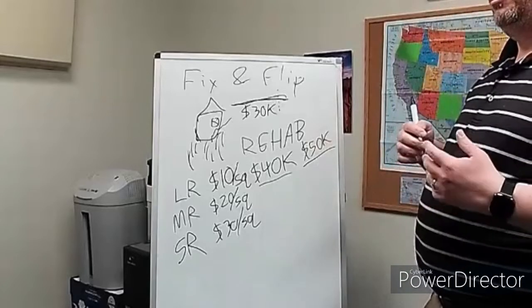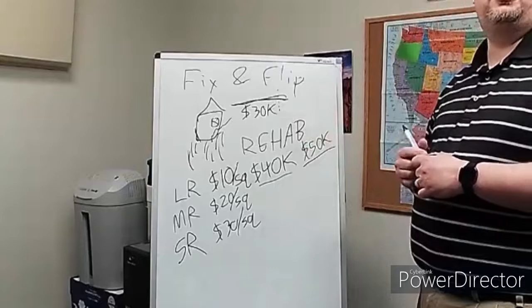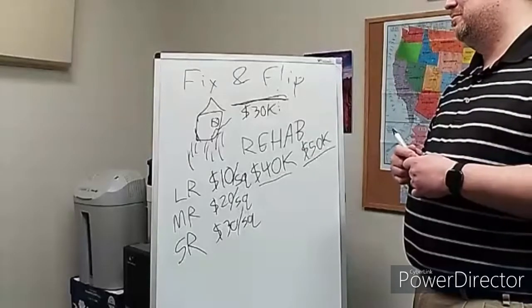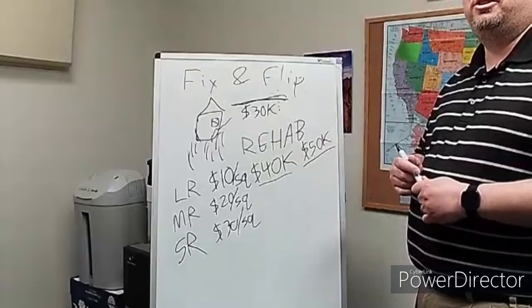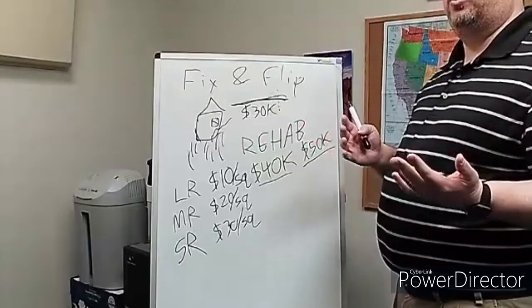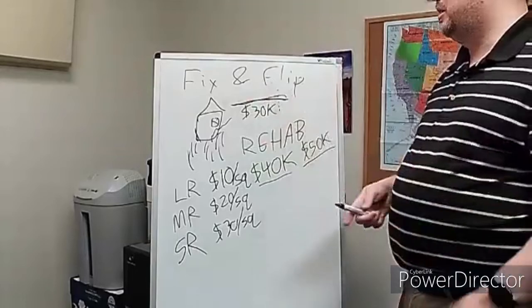Obviously, structural issues, big issues that need to be taken care of and fixed before the building inspector comes by. Definitely want to make sure you take care of those. But if you bought right, you bought the worst house in the best neighborhood, you kept your rehab budget in check. And maybe when it comes to sell, or maybe you want to rent this out, certainly have that option. We're just going to go off of fix and flip, where we're going to be reselling.